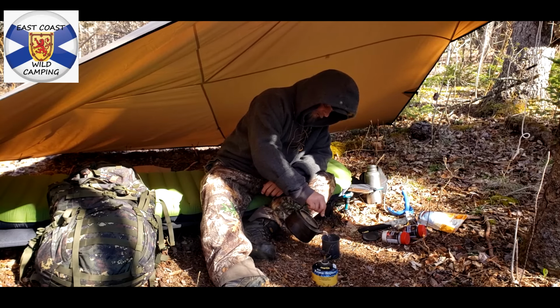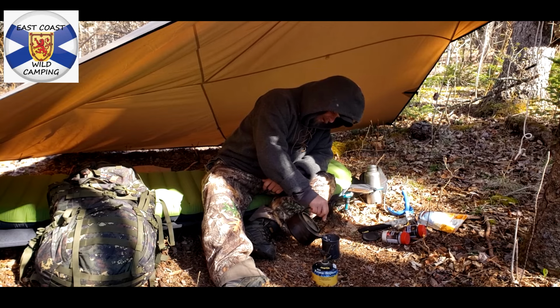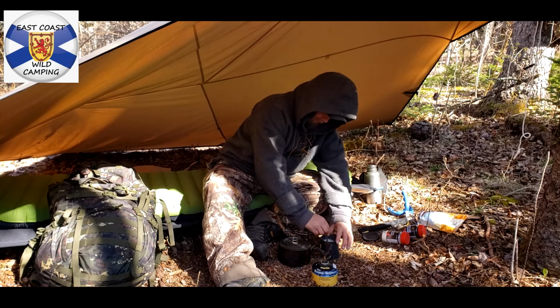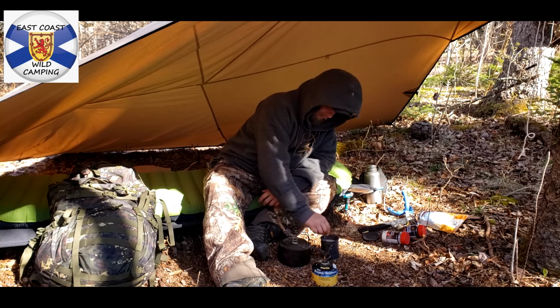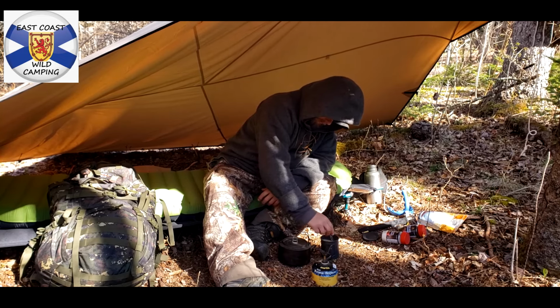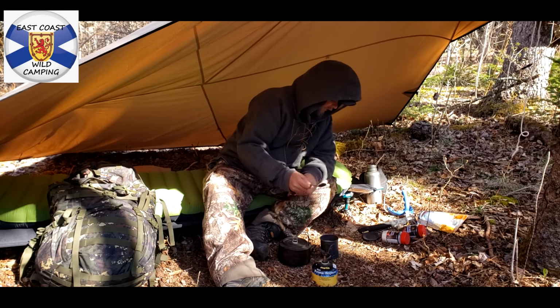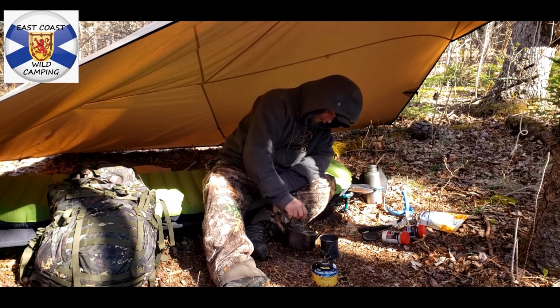Took a little longer for my water to boil this morning. My butane's a little cold, so I say it did drop down to -5 last night. But I don't think it did get down to -5. It was only like -2 or -3 or something like that. But say it wasn't overly cold. Just the wind.